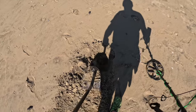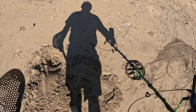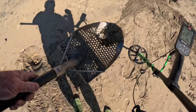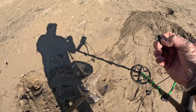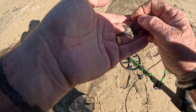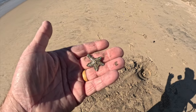I'm starting to decide that I may need to dig all these iron targets because the last three have sounded just like iron. Now this is an 18, and 18's a great number. Be thrilled to think this guy was missing good targets because he was not listening to, you know, iron tones. And I think this might actually be, boy, what is that? Oh, I think it's a bling. Yeah, it's a bling starfish. I don't think it's anything real. In fact, I can see copper coming through on it, but let's see if we can get that in the sun. All right, there you go. Little blingy starfish.